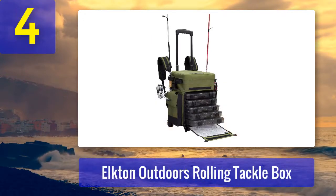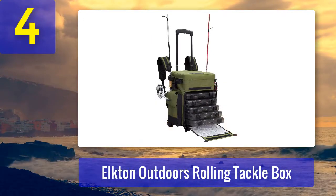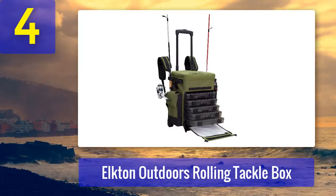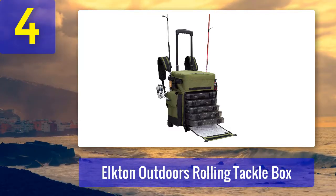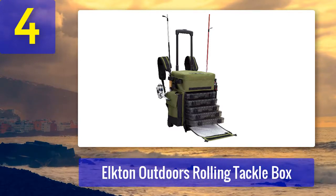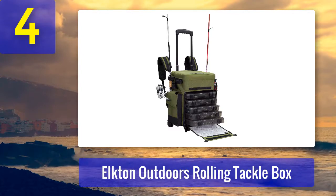Coming in number 4. Elkton Outdoors Rolling Tackle Box. Portable tackle box for outdoors use. First we have the Elkton Outdoors Rolling Tackle Box. It goes for $129 on Amazon, making it fairly affordable.